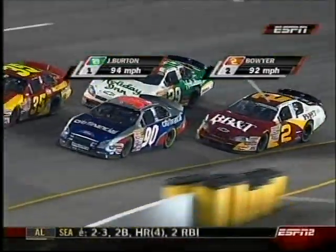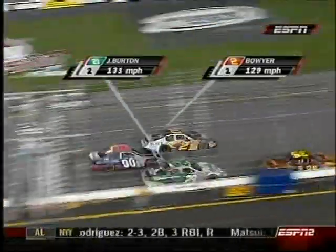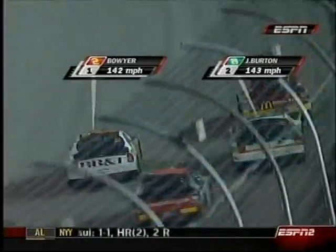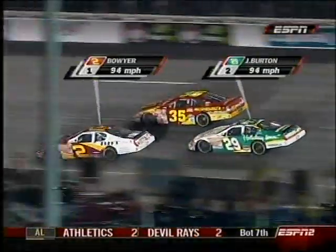Here we go. Lap cars in the way. Split them. Four wide. And Boyer gets through to the race lead. Long green flag run has ended. What is going on? Yellow flags out.